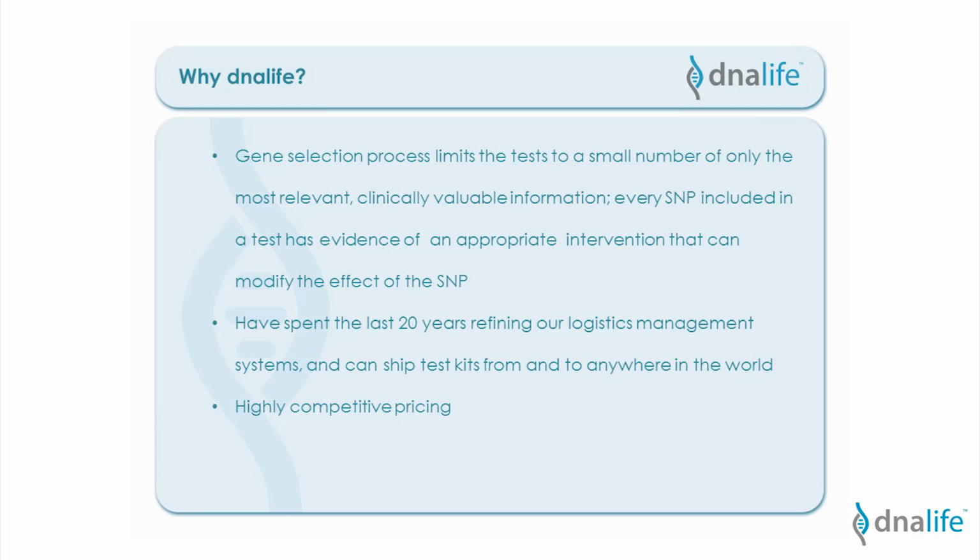Every SNP that is included in a test has evidence of an appropriate intervention that can modify the effect of the SNP. As a healthcare practitioner looking to incorporate genetic testing into your practice, this is something which we would like to emphasize. More is not necessarily better when it comes to the number of genes in the test.